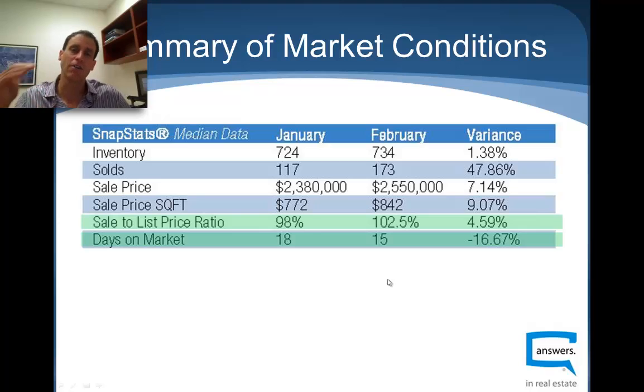This is basically how close are we selling to the asking price? Are the sellers getting what they want? And the answer here is yes, they're getting 98% of what they wanted in January. And in February, they're getting more than what they wanted. We're seeing multiple offers. We're seeing bidding wars again on desirable properties that sell in the Vancouver Westside right now.